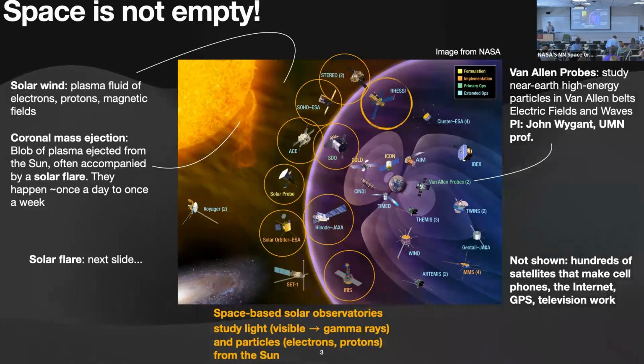And I have this one in particular here circled. RHESSI was an X-ray space-based telescope that was active for about 20 years. I mostly study X-rays, so RHESSI is important to the fundamentals of that field. Another thing called out here is the Van Allen probes. Those aren't solar satellites, but they studied the radiation belts around Earth. So the radiation belts are high energy particles that are trapped in the Earth's magnetic field. And one of the principal investigators for an instrument on those probes was actually at the University of Minnesota. So it's an interesting fact.